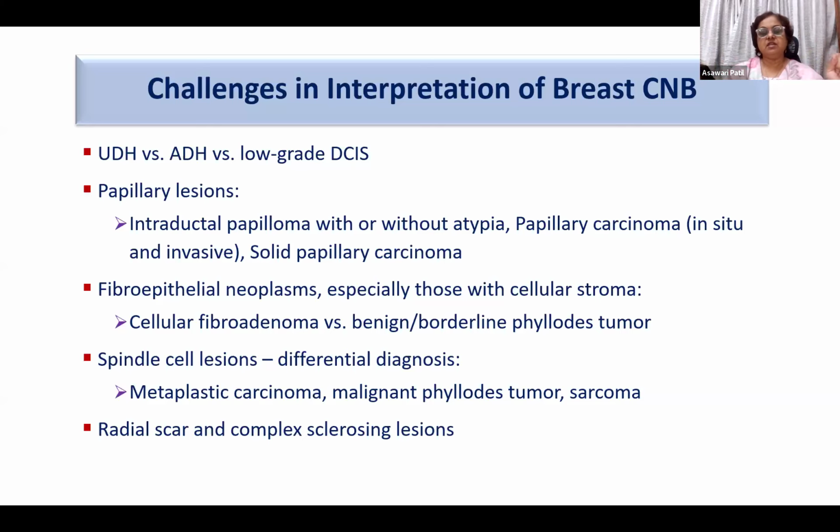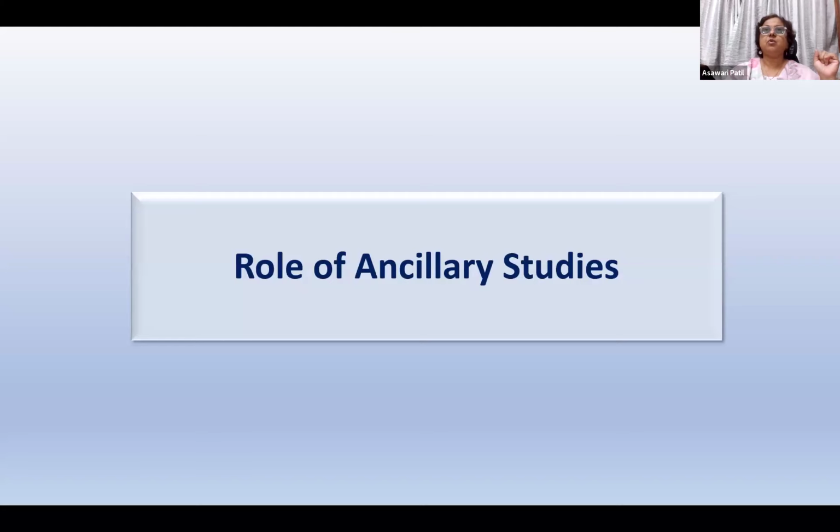The same is true for spindle cell lesions. The differential diagnosis has a wide spectrum. It can be low grade; if it is low grade, this can be low-grade metaplastic carcinomas. High grade can be sarcomatoid carcinomas, malignant phyllodes tumor, or any other spindle cell sarcoma. So here again, immunohistochemistry and trying to look for epithelial components is important while distinguishing between the two. Again, radial scar and complex sclerosing lesion may be a problem to distinguish between on a breast core needle biopsy.